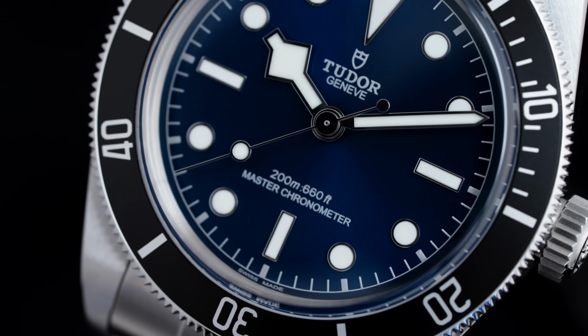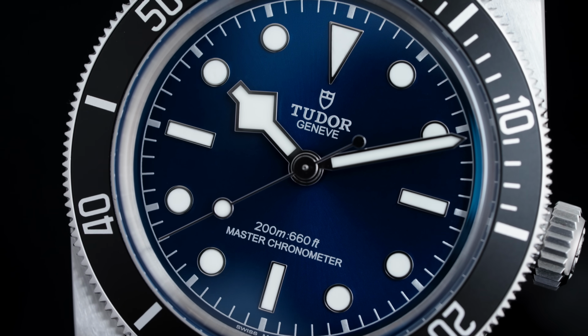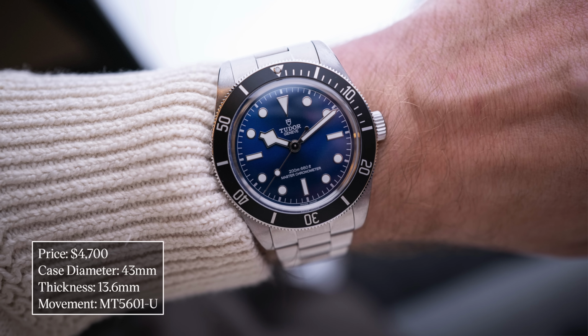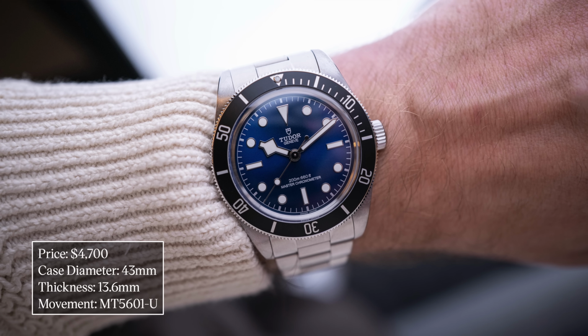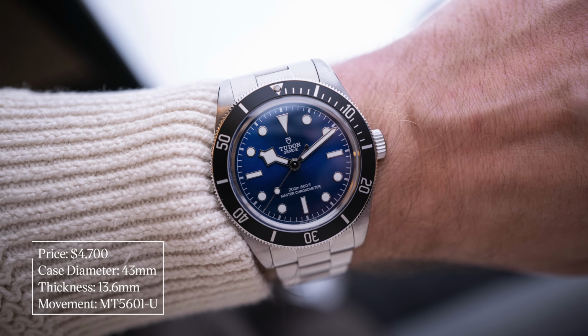This time though, we get to the stainless steel case variety and getting some more traditional looks in the process. So this model is going to be called the Black Bay 68. This watch comes in with a 43mm case complementing the 41, the 39, and the 37mm divers from the rest of the Black Bay family.